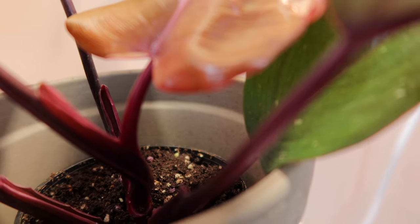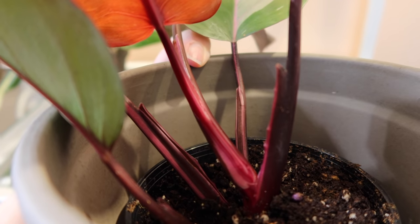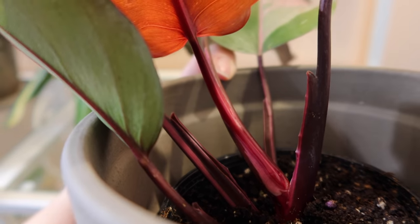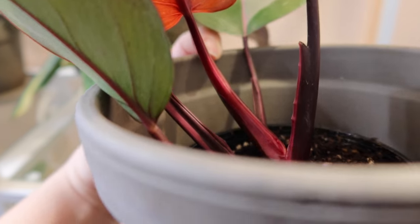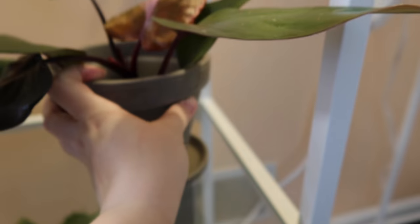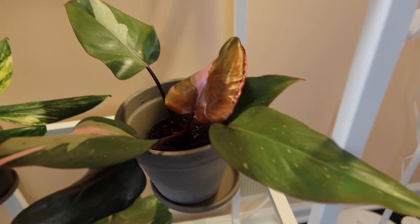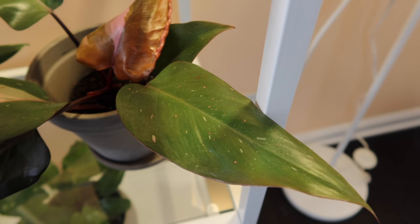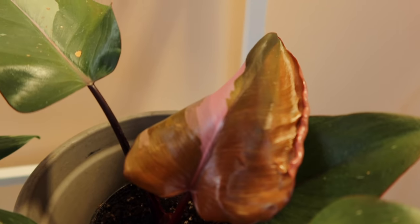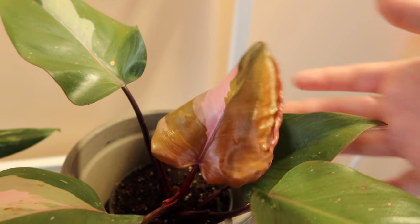I really love the red petioles on it. Red petioles are definitely my thing. I don't know if I could show you, but these petioles just look like candy. They are so freaking cute. So I'm really excited for this one. And I hope it grows up very beautifully. It doesn't have a ton of variegation right now, if you notice on its leaves, but its new leaf here does seem to have a good amount on it.